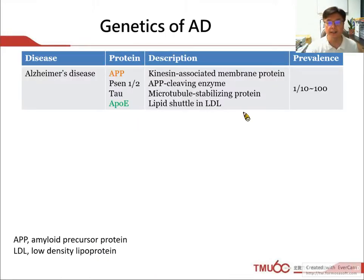Although most of the AD cases are sporadic, there is still some genetic basis. A few genes have been found mutated in familial AD. For example, APP is a membrane protein associated with kinesin, a microtubule-dependent motor protein, and the gene for presenilin, an APP cleaving enzyme, tau protein, a microtubule stabilizing protein, as we said. And ApoE is a lipid shuttle in low-density lipoprotein.